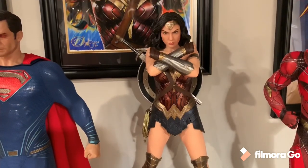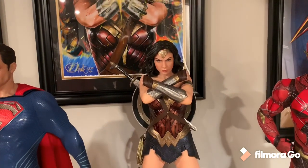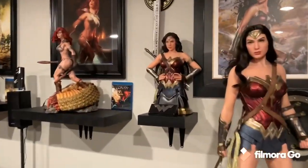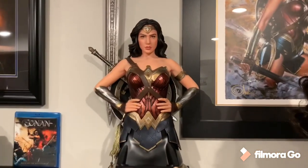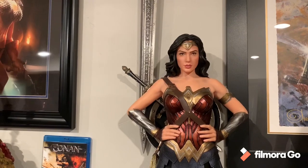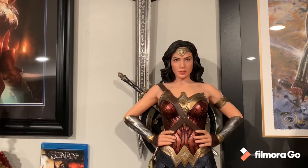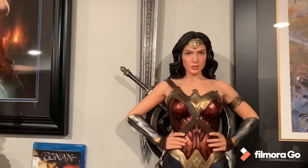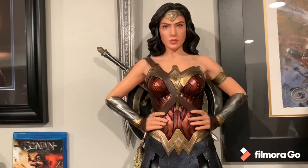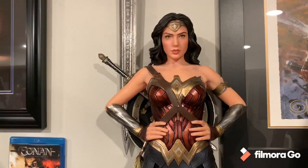But the thing with this Ultimate, it actually comes with a second body, which I have displayed over here. So this is my little Wonder Woman shrine. And this is the second body where her hands are on her hips. She basically did this a few times throughout the movie, actually, at the very beginning, the end, and when they just won the battle. And it does come with a scarf, which she also wore in the movie. So you can display the scarf if you want.